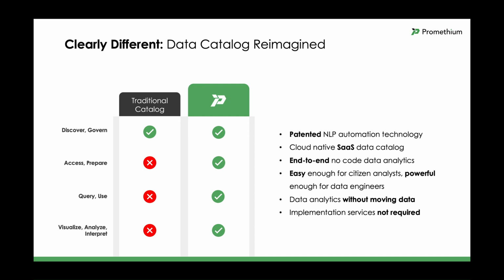Casey set out to design a data catalog that solved the problems. And Promethium is a data catalog that is clearly different from any catalog on the market. Promethium's data navigation system is the cloud-native data catalog that provides value from day one, not after months, and that is the all-in-one solution for finding, preparing, querying, and analyzing data without needing to switch tools. It can all be done in one tool. Using patented natural language processing-based technology, Promethium is easy enough for citizen analysts, yet powerful enough for data engineers.